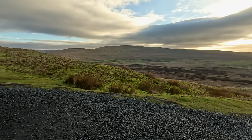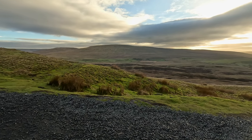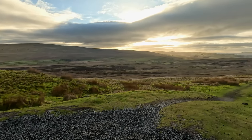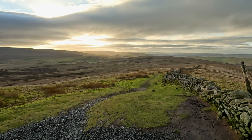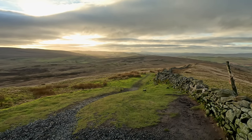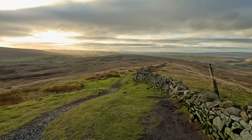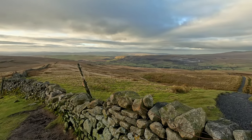Through this next gate, directly across is Fountains Fell. The path we join here is the Pennine Way path, which you can see coming in from the right. The Pennine Way is a 268 mile walk from Edale in the Derbyshire Peak District to Kirk Yetholm in the Scottish Borders. It might not look it, but it was actually quite a breezy day up here today.